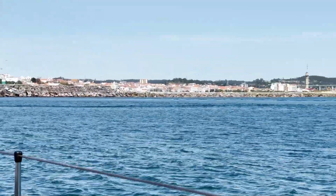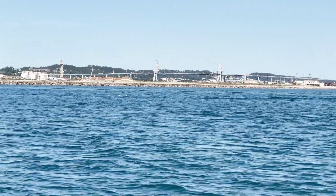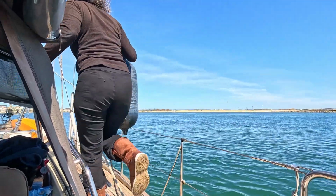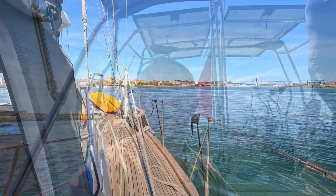So just pootling into Figueira de Foz. It's a lot bigger than I thought. For some reason in my mind it was a little fishing village. It actually looks like quite a big town, almost a city. Certainly quite big. But we're coming into the harbour entrance, then bimble up to the marina, go alongside and see what the situation is there. Got about a knot of tide in the river here flowing with us, so we've just got to be careful as we turn to go across and into the marina entrance so we don't get swept sideways into the wall.